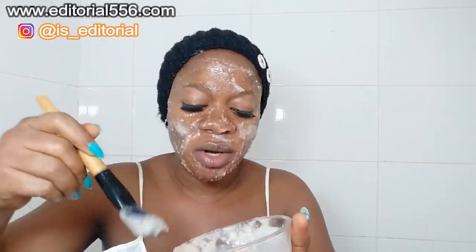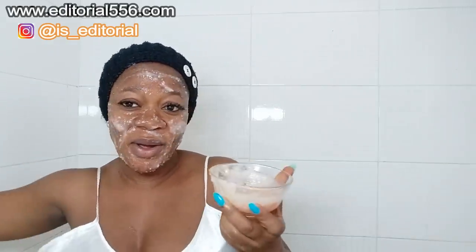Okay guys, so after you generously apply this, for this treatment, if you want to store it, you can only store it for 3 days because it's not going to stay long in your refrigerator because of the rice. It's going to get thick. But of course, if you want to use it again, then you have to blend it all over again, and it has to stay cool, so it doesn't go bad. Otherwise, it's going to go bad.